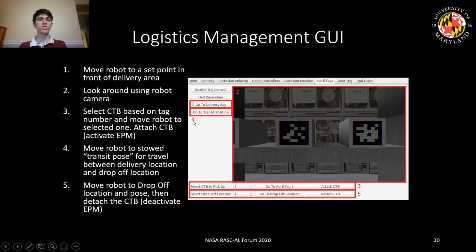Fourth is the Go to Transit Position button. What this does is it takes the robot into a semi-stowed position that is safe to travel between 2 different positions in the space station. Finally is the Set Drop-Off Location drop-down menu and buttons. The drop-down allows the operator to set an unoccupied drop-off location, press the Go to Drop-Off Location button to actually take the robot there, and once the robot has arrived there, attach the CTB and leave it there.